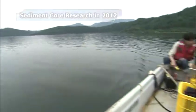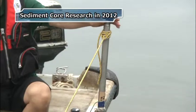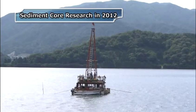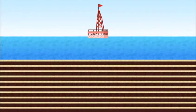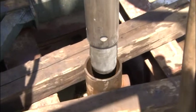We now move on to the varve research conducted in Lake Suigetsu in 2012. The research begins with accurately locating the boring position using a GPS. Once the position has been determined, a derrick is built to begin the research. The research involves lake bed boring. This is difficult work, where a long pipe is pushed into the bottom of the lake, which is about 30 meters underwater, and then the sediment filled inside it is pulled out. This hole is the entrance to 70,000 years ago. It's really exciting, isn't it?